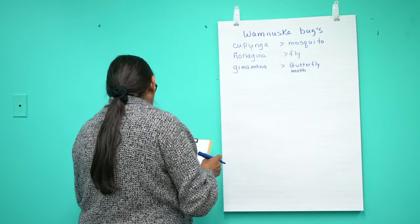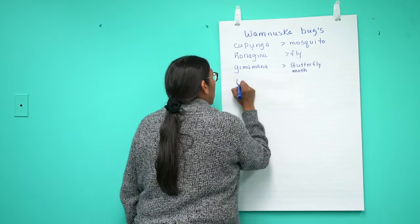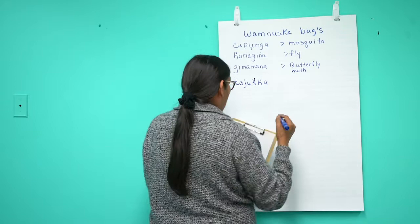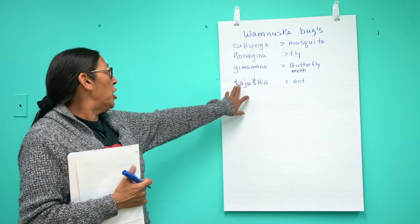Tajuska. No, I'm sorry. Tajushka. And those are your ants. I would imagine you would probably say Tajushka Shasha for your red ants. But those are your ants.